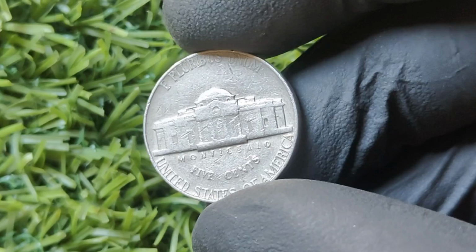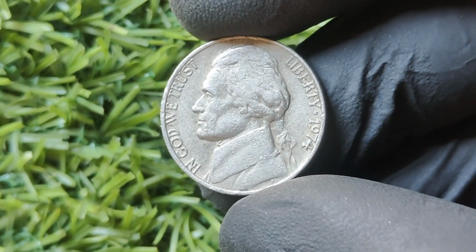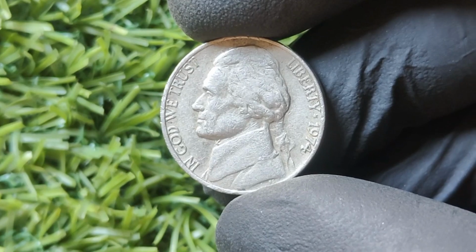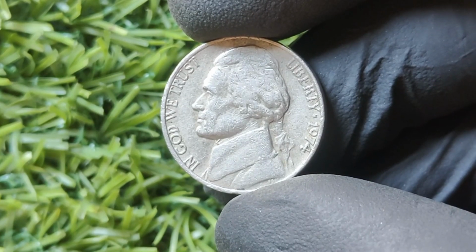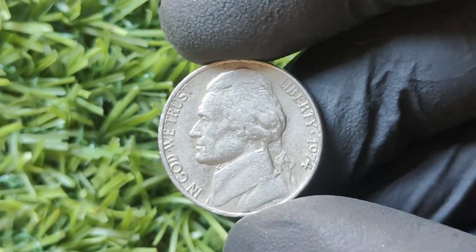Uncertainty, inflation, and the undeniable desire to own a tangible piece of American history. Investors are no longer just buying gold bars. They're buying nickels. Yes, nickels. We'll get to that. But first, let me show you how people just like you, folks in their 50s, 60s, even 70s, are cashing in.